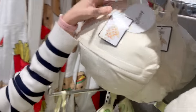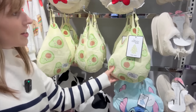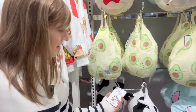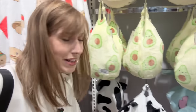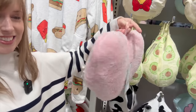So that's inside. And they have Stitch ones too, avocado. You know someone who loves avocados. I've got a cow one, which might be a bit insulting. Which is funny because it's only two of those left, so they must be popular. This one's cute. Look, it's a heart.